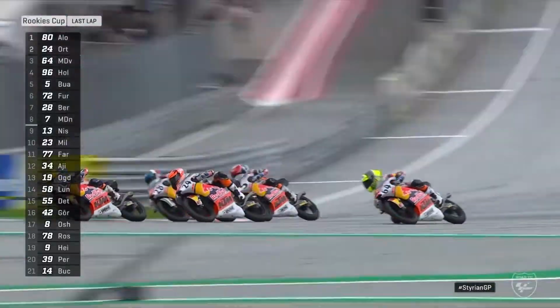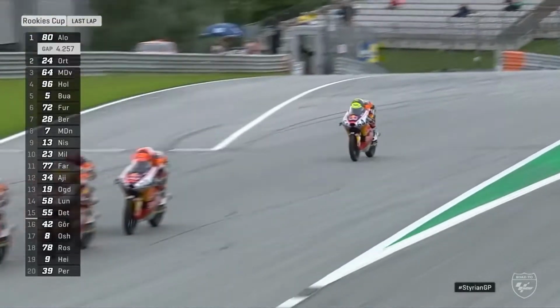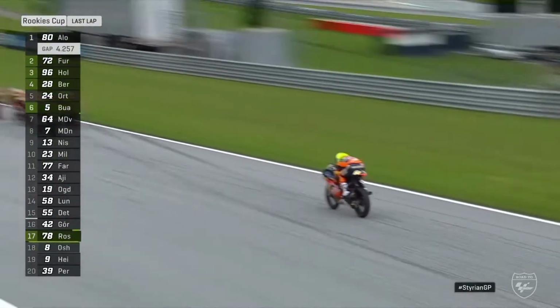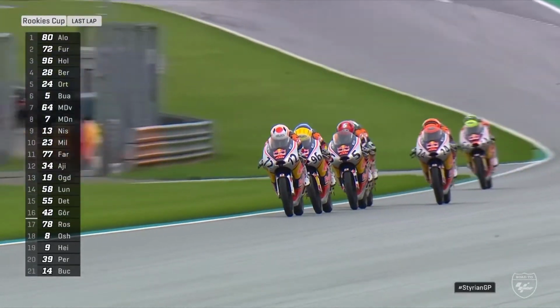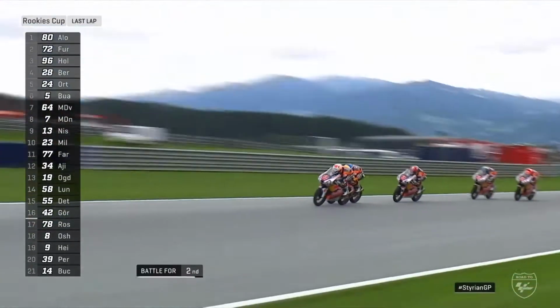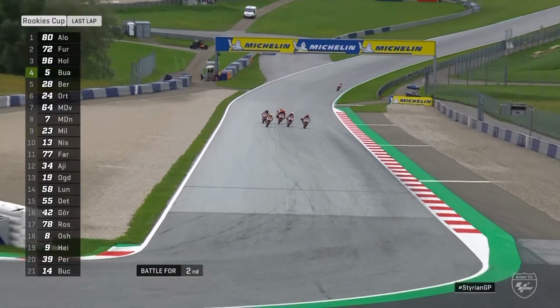Oh, David Munoz, he gets it all crossed up. That could be his hopes of second fluffed as he tries to get back into the slipstream. What happened there? They were all so fortunate. And flashbacks to Germany, Elliot. Oh, so did I, Matt. That was a hairy moment there for David Munoz. Thankfully, he didn't crash and thankfully, he didn't collect anyone else.